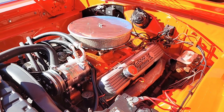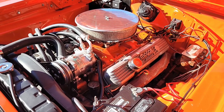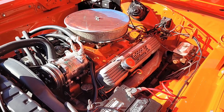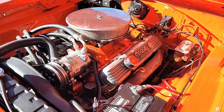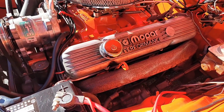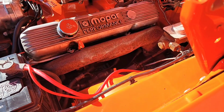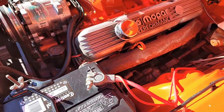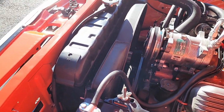Okay, so what do we have here under the hood? We've got a 440 cubic inch, 7.2 liter V8 engine. The almighty Chrysler Big Block from the late 60s. What a treat. Super awesome. It's got the old Mopar finned valve covers. Got the stock exhaust manifolds. Looks like an updated steering box down there. Brand new battery, brand new radiator, brand new shroud, brand new clutch fan.